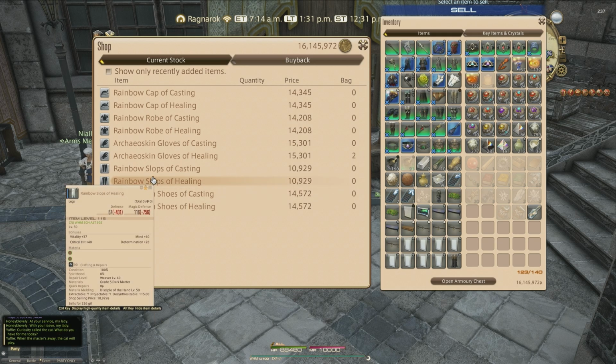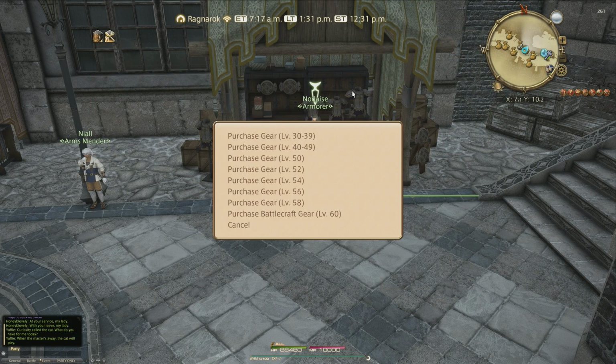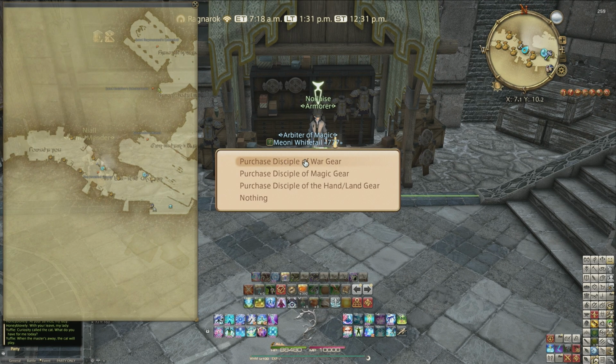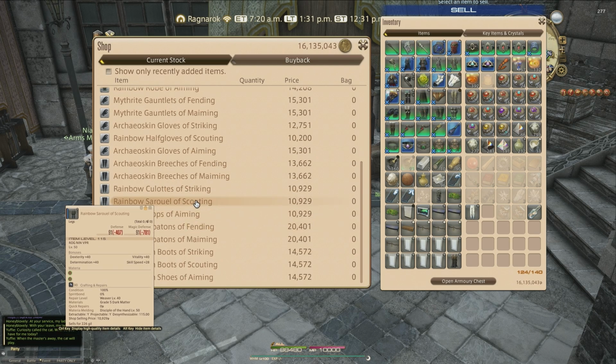They all cost 10,929 gil from the vendor. You can also craft these with Weaver if you want, but 10,000 gil isn't that much, and honestly, having something level 50 is pretty good. So that's pretty much your slot for the legs.